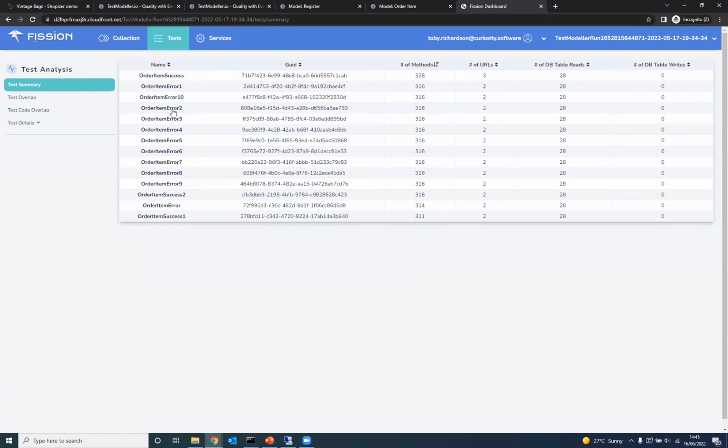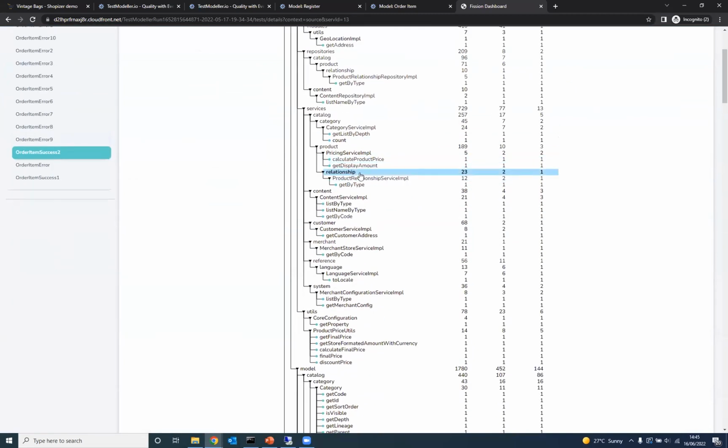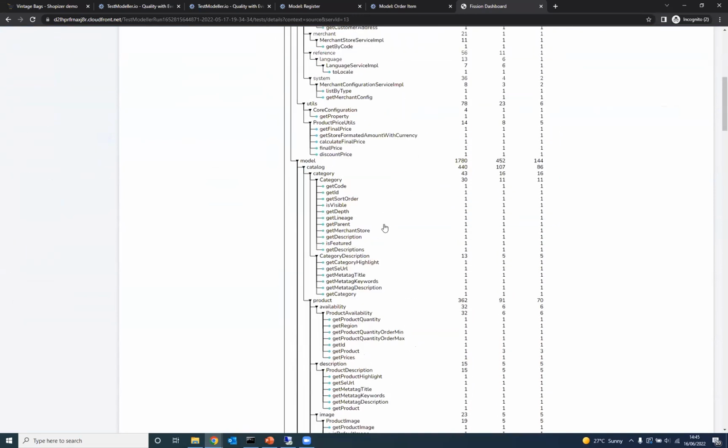What you'll see here are the different test cases that are listed. From a very high level, we can see what the different methods were that were hit. How many URLs were called? What database tables were read? How many writes were there to our different database tables as well? And we could pick off one of these test cases and start to look in a bit more detail. So here we're looking at the different structure between the different codes and the different methods that have been hit and executed via that automated test.